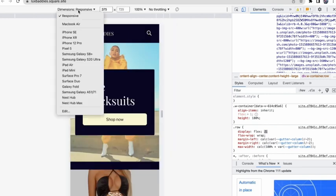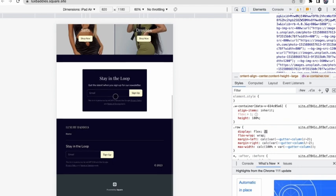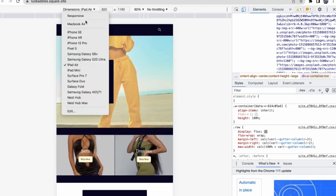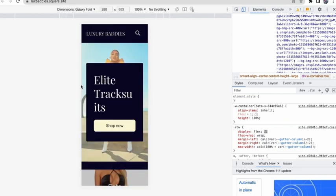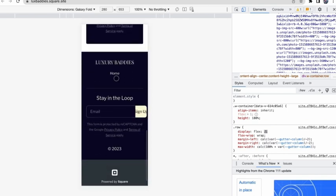So if I wanted to check it on my iPad, for example, I can just select this drop down and click on iPad Air here, and now I can see exactly what it's going to look like. If I wanted to see what it would look like on a Galaxy phone, I can click on that and it'll show me exactly what it looks like on there. So this is a really cool feature that a lot of people don't know about, but I figured I might as well show you guys in this video because it's a much easier way to see what it looks like on other devices.